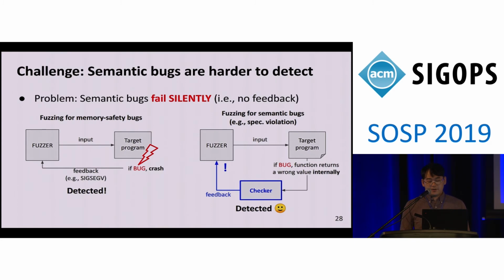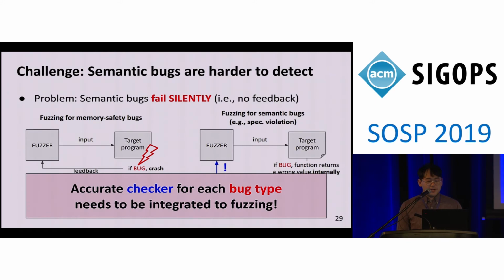So what we need here is a checker, which can go through the test case and check every return value internally in the functions. Then, if there's a mismatch with the specification, it can send feedback to the fuzzer so that such a bug can be detected. Our claim here is that an accurate checker for each bug type needs to be integrated into the fuzzing loop in order for semantic bugs to be found through fuzzing.